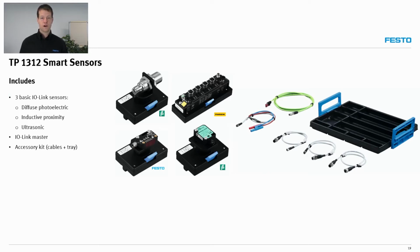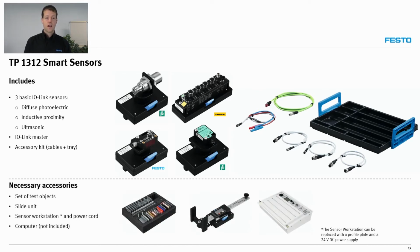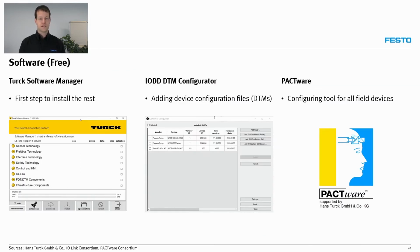If we look at the hardware level, the TP1312 that we call smart sensors includes 3 basic IO-Link sensors: 1 diffuse photoelectric, 1 inductive proximity, 1 ultrasonic, and 1 IO-Link master to connect with them. We also have the accessory kit, cables, and the tray that are necessary. You also need test objects and a slide unit that may come from another TP if you have it. It's nice to have the sensor workstation, but it's not mandatory. And of course, you need a computer if you want to do some configuration. On that computer, you will be using free software.